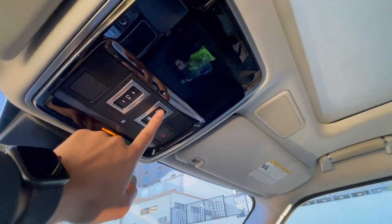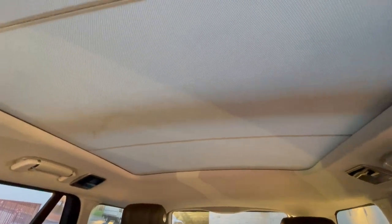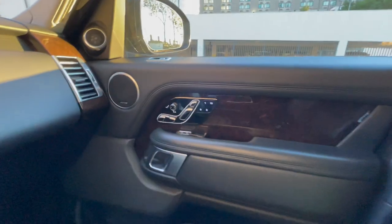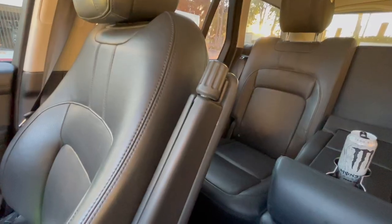And this just controls if you want to open the blind. Here's a look at the sunroof. Obviously massive. Stretches out almost to the back of the car. Very, very big. As you can see, the passenger has all the fancy buttons as well. Also, they have that arm rest as well.